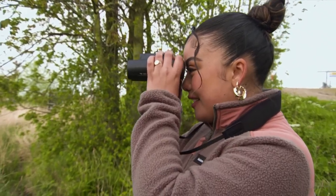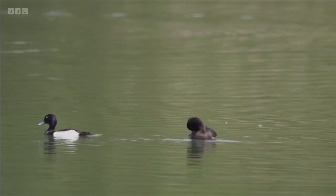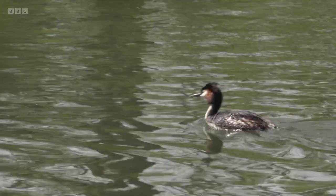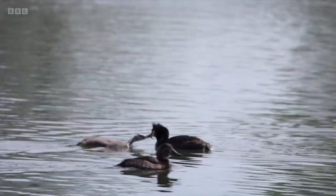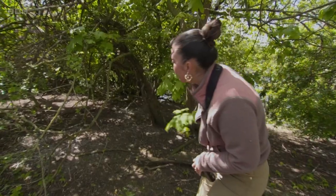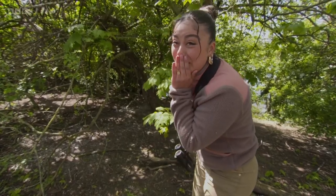Really lovely diving ducks. I used to just overlook them and used to think they all look the same. But once I started birding, I realised there are so many different types of ducks. There's just something everywhere you look. A lot of these birds here that you can see have just come to this site specifically to breed for spring. Love is in the air. They're so cute.